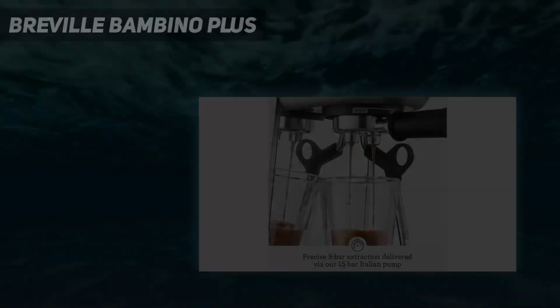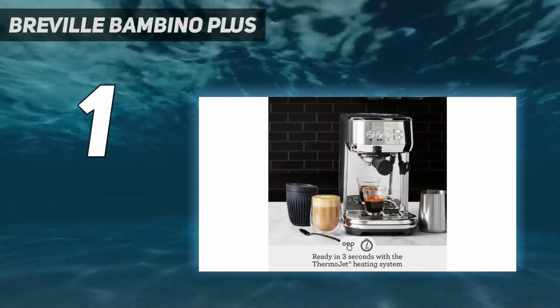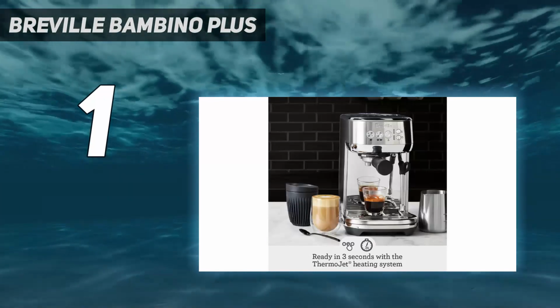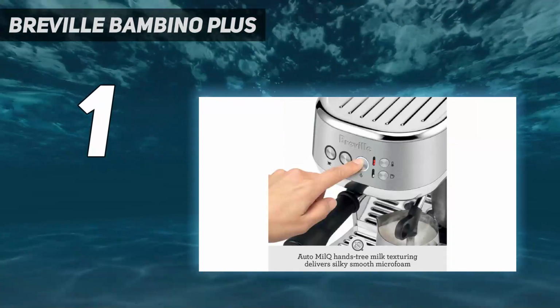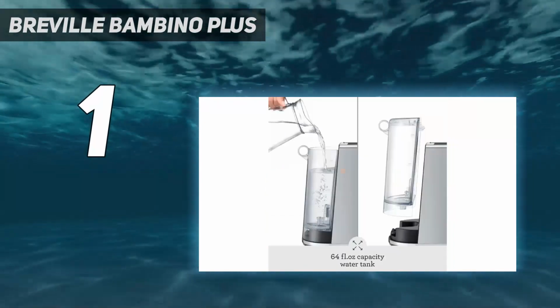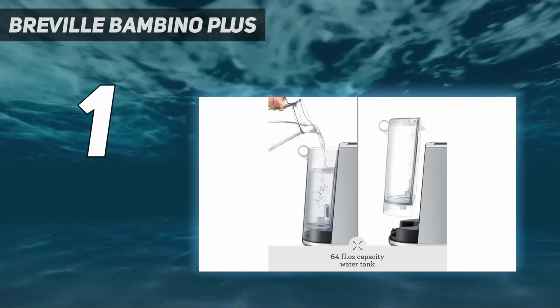And number 1. Breville Bambino Plus. The Breville Bambino Plus impressed us in our testing, consistently producing high-quality espresso and offering an excellent automatic milk frother for that extra professional finishing touch. It's difficult to produce a bad coffee from this particular espresso machine, and with a speedy 3-second heat-up time you'll be enjoying a fantastically brewed shot in no time at all.